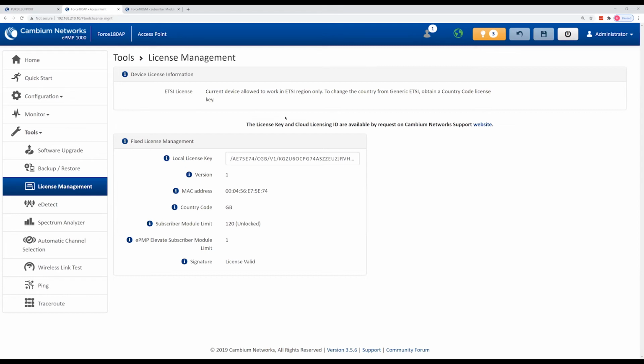So that it just uses the MAC address here of the Ethernet interface. You paste it into Cambium's license key generator, and they generate you a local license key for the radio. And then it unlocks the frequencies and transmit powers that you can use for your local region.